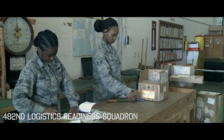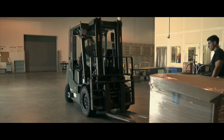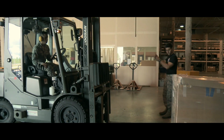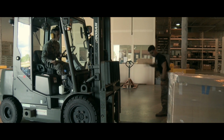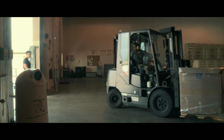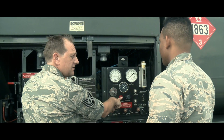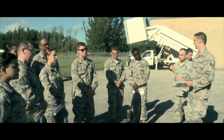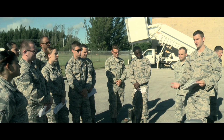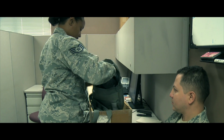The 482nd Logistics Readiness Squadron provides management and coordination for the delivery of material, the distribution of deployment supplies, and the planning of inbound and outbound airlift operations. They are also tasked with the fuel and vehicle management of the 482nd Fighter Wing and tenant units. Through rigorous training, the personnel of this squadron are able to meet real-world tasks and deploy to support our war on terrorism.